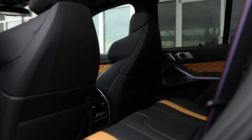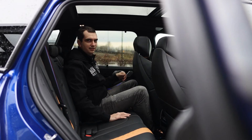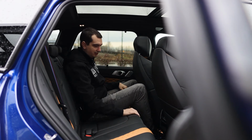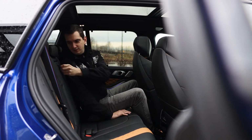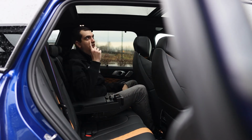So if you have a crazy driver friend and you're in the back seat, make sure you brace yourself really well. Other stuff in the back, you've got sunshades, or peasant blockers as some people like to call them. There's climate control and heated seats, and of course, cup holders. Oh, and I also really like the sunroof. It has a nice glow all around it. Pretty cool feature at night.